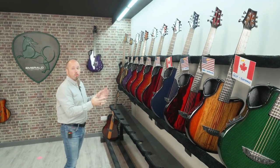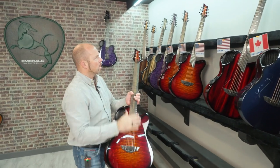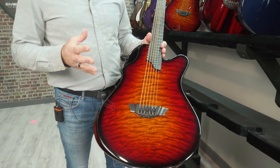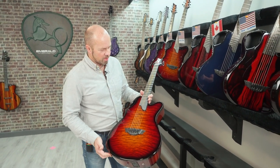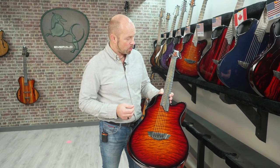So we're getting into three of our Fireburst guitars. This one is going to Cheshu, I think, in New Jersey. So the Fireburst, we launched back in, I guess it was November, am I right? And it's a limited edition to celebrate 10 years of the X20 model.